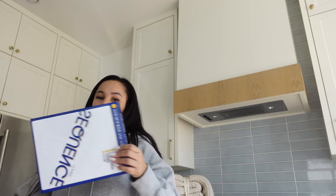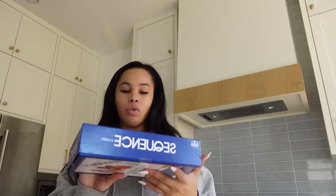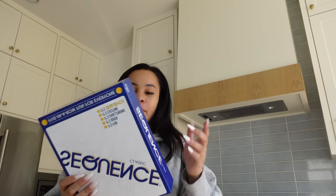And then I got Sequence, which one of Aaron's cousins put us onto this game. They brought it over and we were playing it for a game night at the house. And it's actually a really cool game. You have to actually be using your brain. Anyways, it's a fun game. And I got it so that me and Aaron can play at the house together.